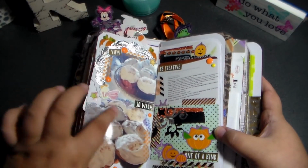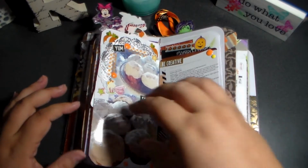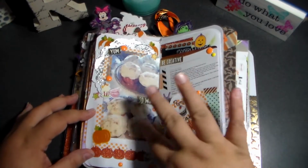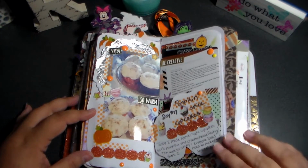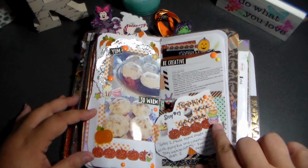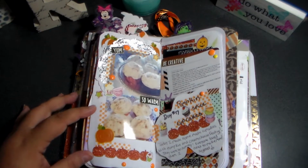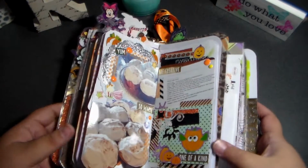And then I cut out some of the larger picture that I got of my cupcakes, and I did that as a tip out, and then you uncover the rest of the cupcakes, and then I journaled on the back of those cupcakes. And in here I just put pumpkin spice cupcakes, put more cupcakes and coffee mugs, and then I journaled all about how I made them with cream cheese frosting and all that. So I really like how that turned out.